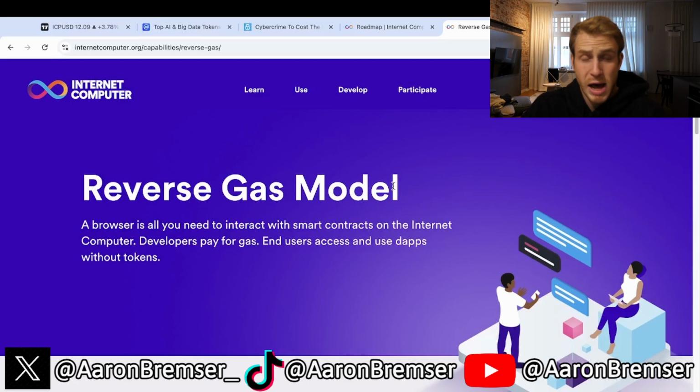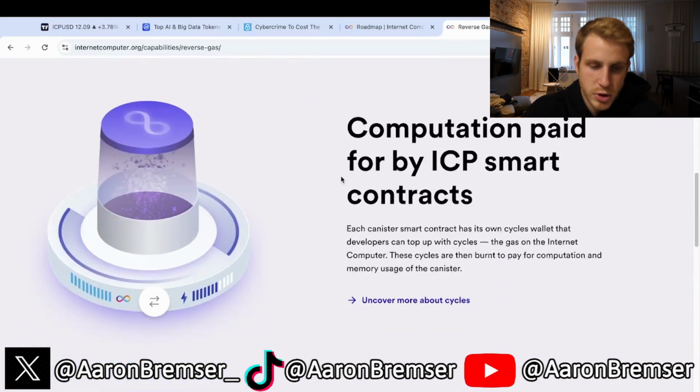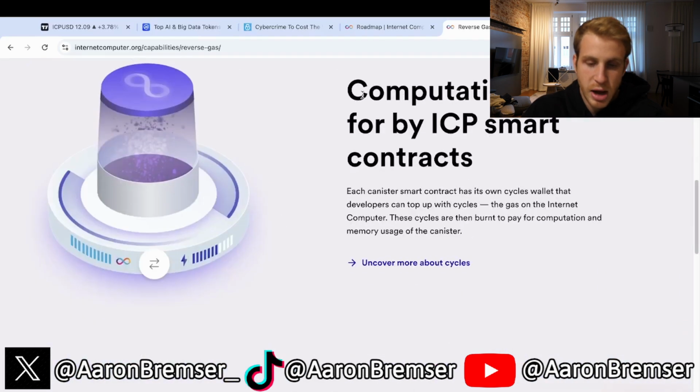Now, the question people are going to ask is, how expensive is it for the developers? It's actually very cheap. It's not expensive at all. And I think it's a really awesome model. And yeah, it's kind of self-explanatory. Reverse gas model, computation paid for by ICP smart contracts.